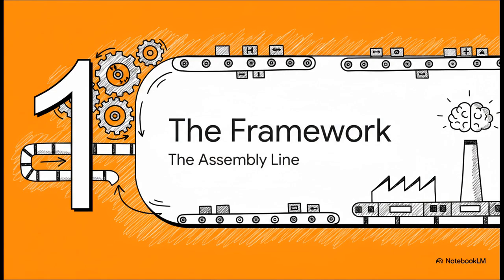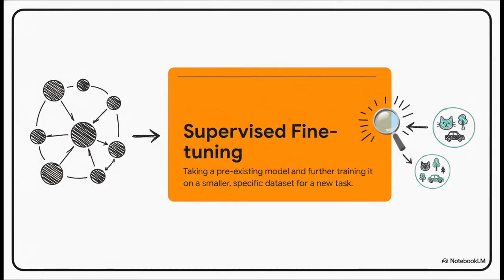So, let's think about this phase a little differently. It's not some chaotic science experiment. Nope. For a project manager, Phase 4 is a structured assembly line. It's got clear inputs, specific tasks, and well-defined deliverables. One of the key activities you're going to see is supervised fine-tuning. This is a really common approach. You take a massive pre-trained foundation model, and then you fine-tune it on your own smaller specific data set. It saves a ton of time and resources, and it's a classic Phase 4 task.